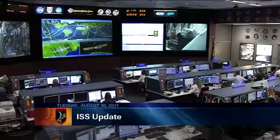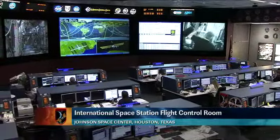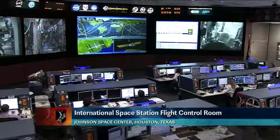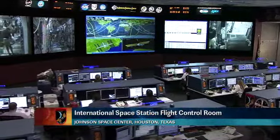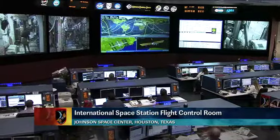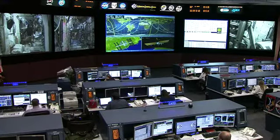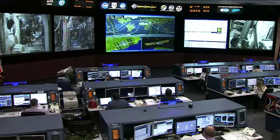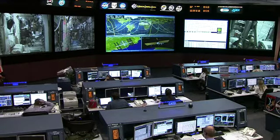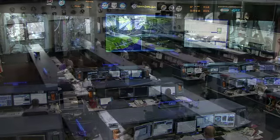We're inside the International Space Station Flight Control Room for today's ISS update on Tuesday, August 30th. The team here is monitoring systems aboard the space station and not working any major issues at this time, just following along with the activities of the Expedition 28 crew who is living and working aboard the space station. And the crew is comprised of 6 crew members that continue to maintain the station operations and work on science and research activities aboard the complex.